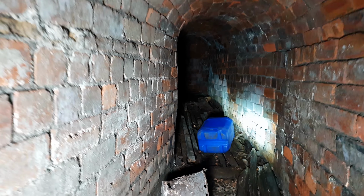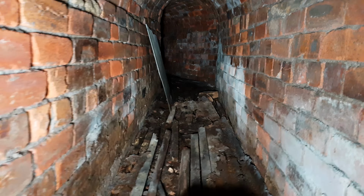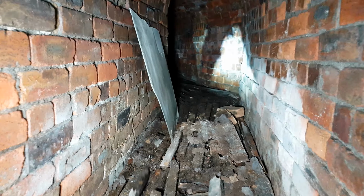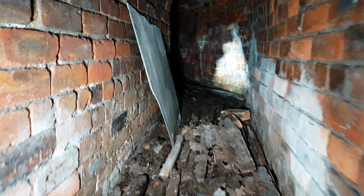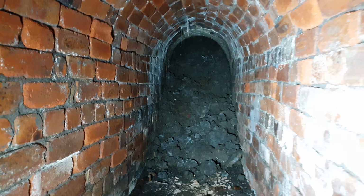Right, I've climbed up to the tunnel and we've got a look what's in it. I'm just too intrigued. There's an old bucket there. Right, it's just the end, I think. It just looks like a dead end. Yeah, it is. It's just a lot of sludge. Oh, that was disappointing.